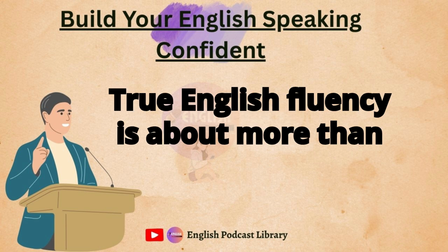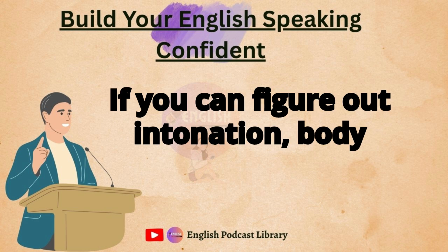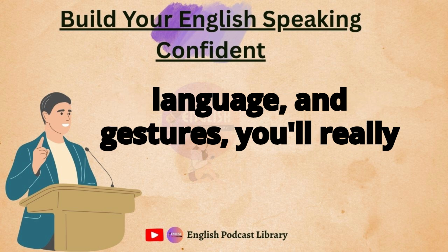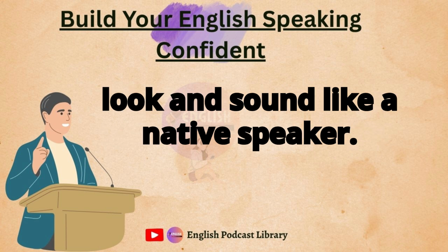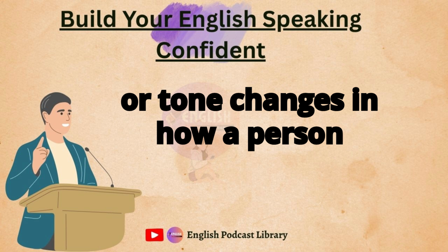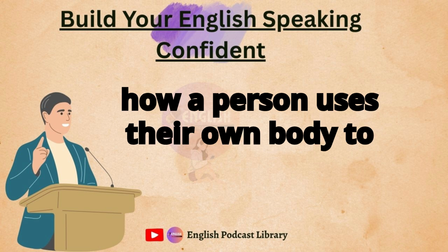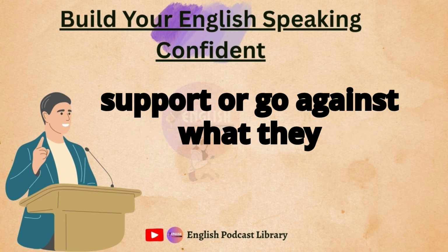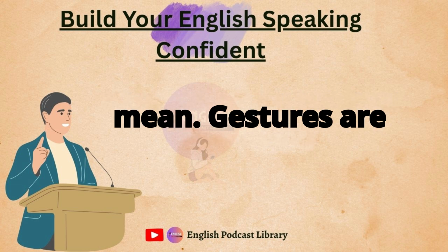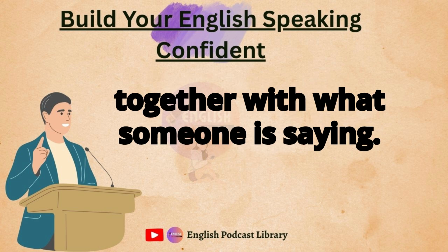True English fluency is about more than just vocabulary and grammar. If you can figure out intonation, body language, and gestures, you'll really look and sound like a native speaker. Intonation is the rise and fall or tone changes in how a person speaks. Body language is how a person uses their own body to support or go against what they mean. Gestures are hand and body movements that work together with what someone is saying.